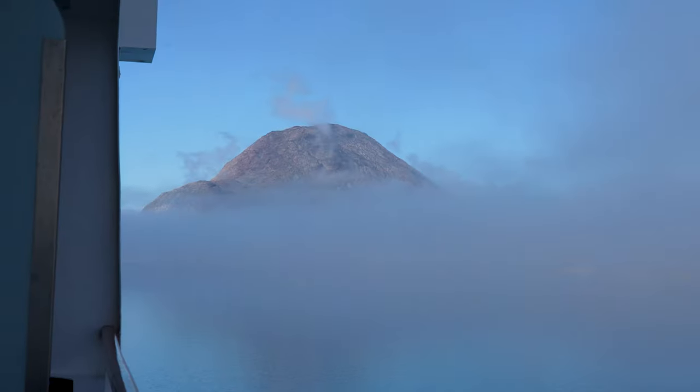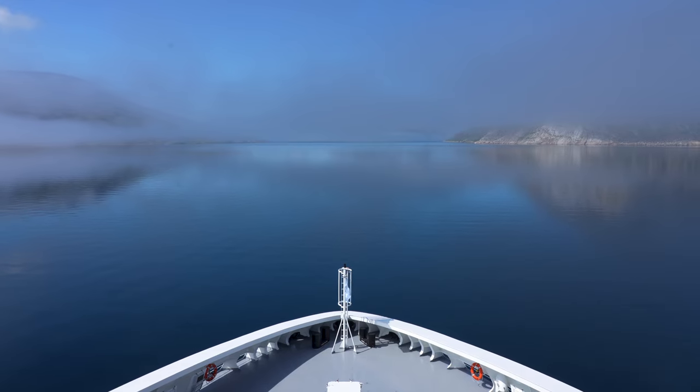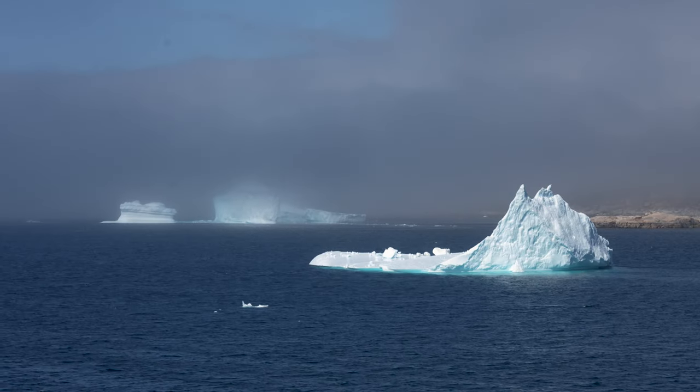Ali just made her PA announcement then, telling us we need to get ready for our final excursion for the day. Now, we've all been given a few options because it's taken us a little while to get to where we need to because of the weather outside. We can either visit some natural hot springs just outside of a little village, go for a zodiac cruise, or go for a little bit of a paddling excursion in the kayaks that Quark Expeditions have.